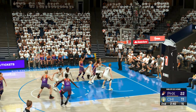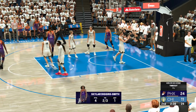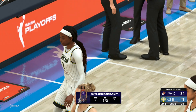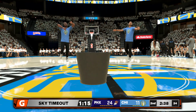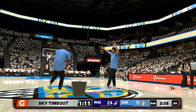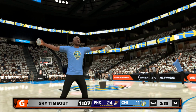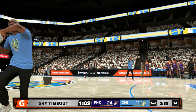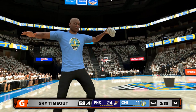Left side, Diggins Smith. Basket good. Sky good. Aggressive drive from her that time. Found the hole in the defense and went straight to the rim. Now a timeout called by Chicago. The coach needs to get them back into a flow offensively. They can slow down. And they're starting kind of to force their shots. Yeah, things have snowballed on them here. You know, the misses just started piling up. I like this timeout to sort of calm down the team and get reset.